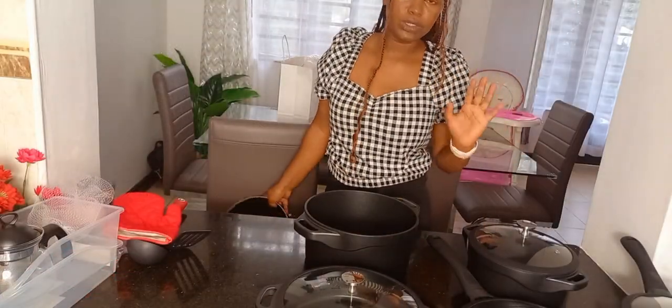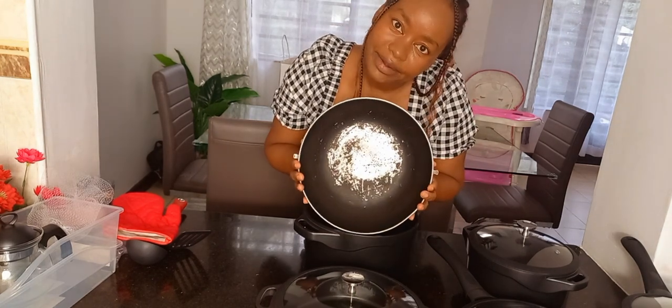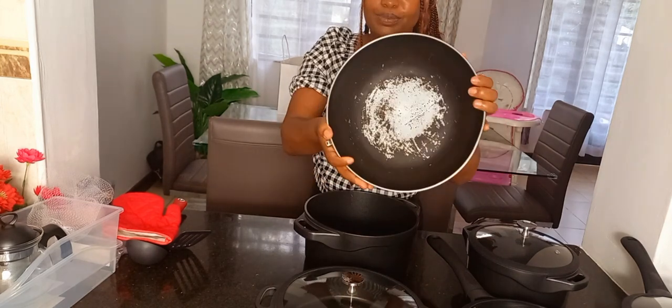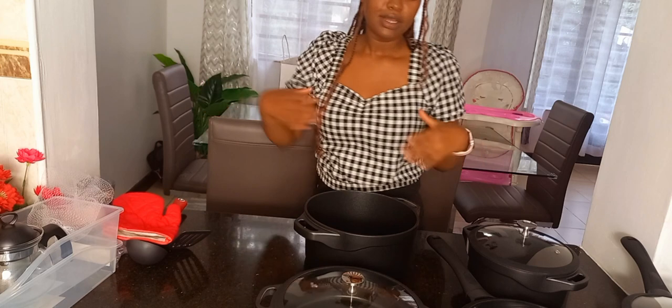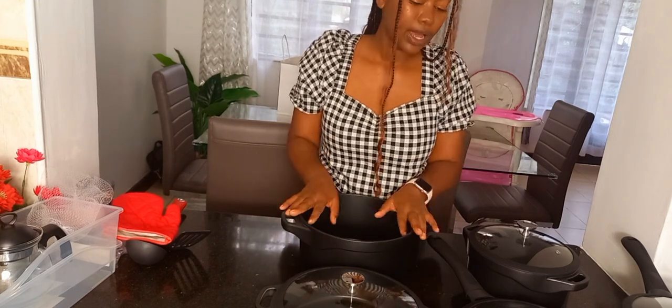Guys, just for you to see what I've been using, such an embarrassment, but now we have something to cook. Anyway, this is a thing of the past. I can't wait to start using my new pots. So let me show you how they look.